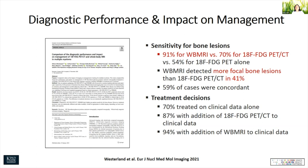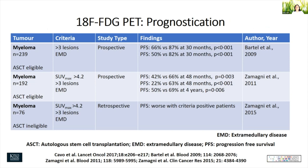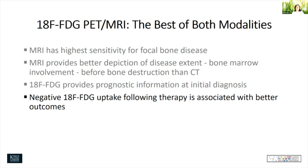Secondly, integrating imaging will also take advantage of the prognostic information that FDG provides at initial diagnosis. We know from prior studies, for example, that more than three lesions, an SUV max greater than 4.2, or the presence of PET positive extramedullary disease are all poor prognostic indicators. And finally, thirdly, if we integrate PET and MRI, we can also take advantage of the fact that in the therapy setting, a lack of FDG uptake following therapy is associated with better outcomes.